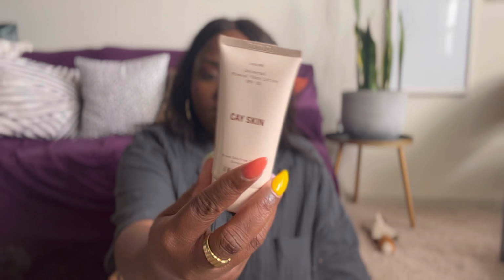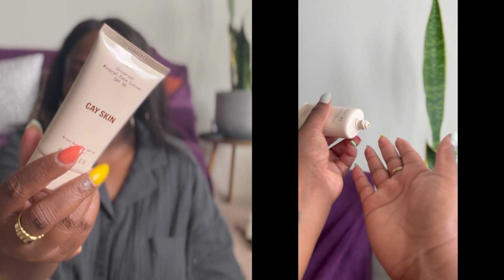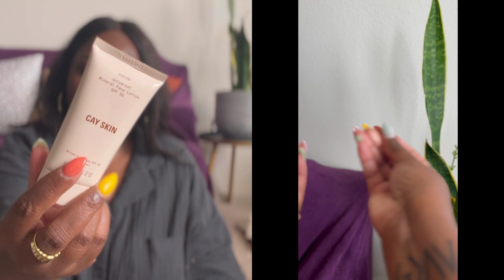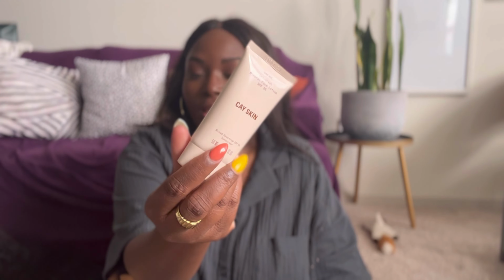You can see from the packaging, it's really small. How many ounces was this? 1.7 fluid ounces. So definitely a travel size. I don't think she had anything bigger. I'll double check, but yeah, I really have been enjoying it.